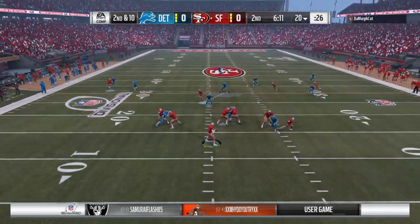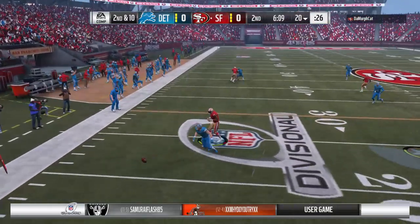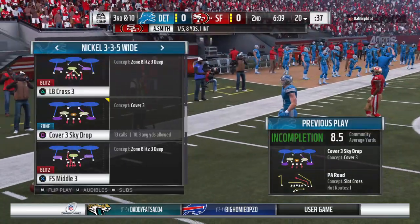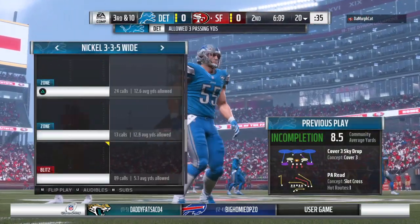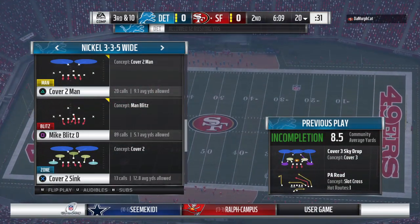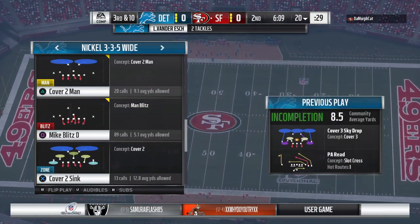Off of play action, here's Smith. And that is incomplete here. A pretty rocky start in this game for the guy throwing the ball. Already has thrown one interception. Almost threw a second one right there. All he's doing right now is giving the defense a whole lot of confidence.